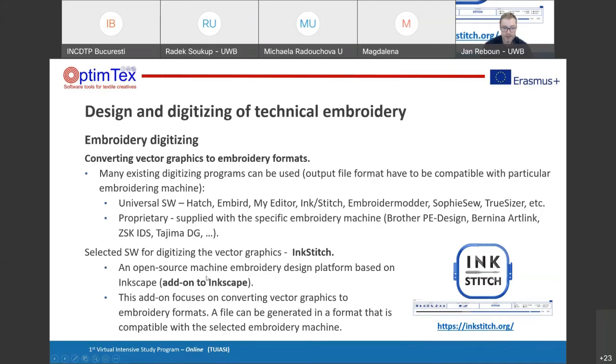So for the purposes of this course, we decided to use the InkStitch. InkStitch is an open source platform based on Inkscape. So it's like an add-on to the Inkscape. If you already have installed Inkscape, you can just install another tool into the Inkscape, and you will have there this option for design and digitizing of the vector graphics.